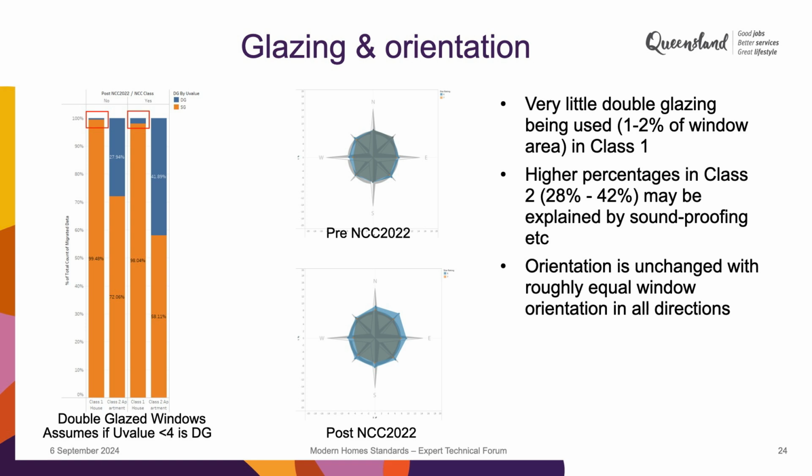And you don't have to understand these windrows or orientation charts very much. All they're showing is that there is no real dominance of any particular orientation. So dwellings are being oriented north, south, east, west in relatively equal proportions, and that hasn't changed post 7-star regulations either. So yeah, very little double glazing used. A higher percentage of class 2 do have double glazing, which may be explained by soundproofing and other things, and has increased marginally since the 2022 changes, and orientation unchanged.